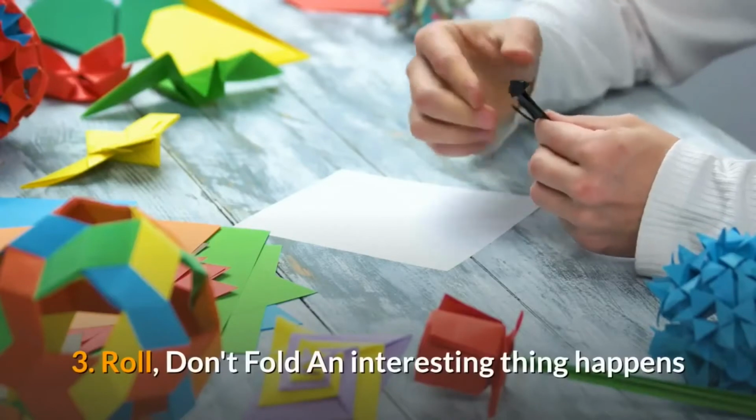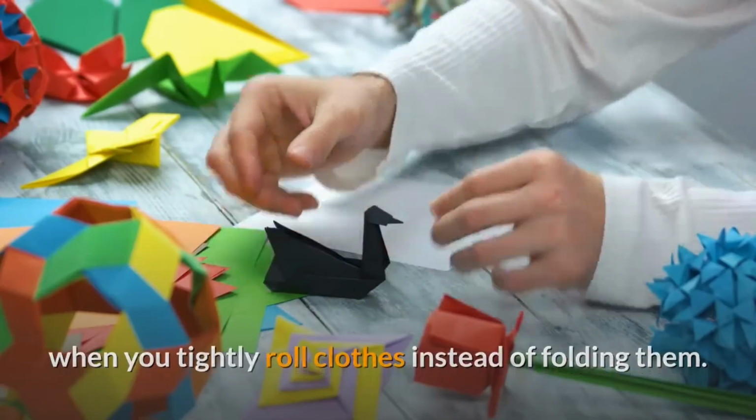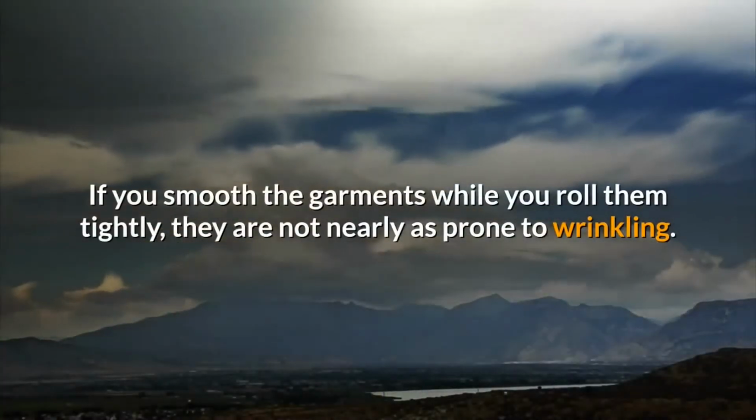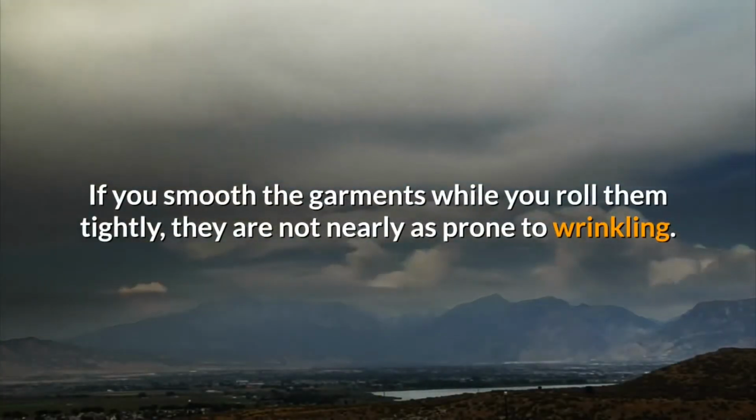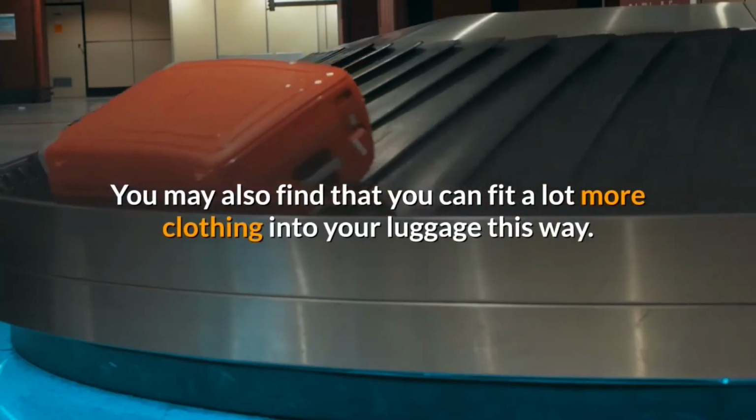3. Roll, don't fold. An interesting thing happens when you tightly roll clothes instead of folding them. If you smooth the garments while you roll them tightly, they are not nearly as prone to wrinkling. You may also find that you can fit a lot more clothing into your luggage this way.